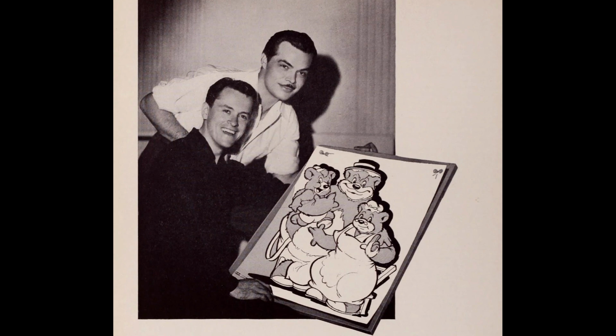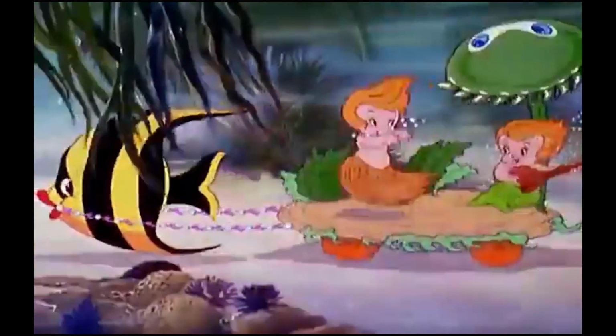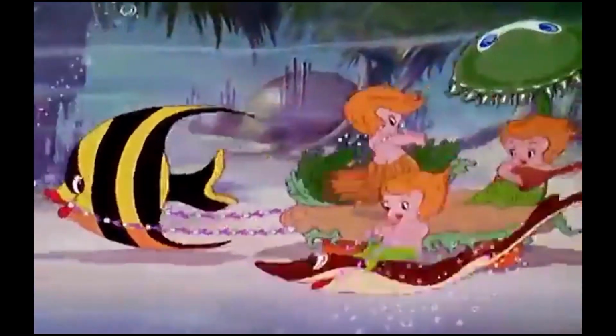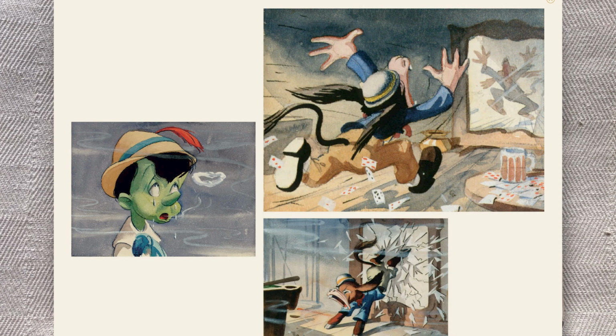Harman and Ising had a contract with MGM that was not renewed. Walt Disney wanted to help out his former employees Hugh Harman and Rudy Ising by letting them produce the cartoon. Dave Hand from the Disney Studios came over to check on the progress and discovered the talents of Lee Blair. In 1938, Lee started working at the Disney Studios as a color supervisor for Pinocchio.